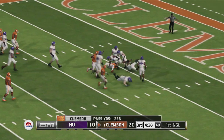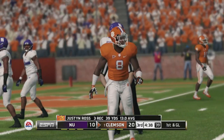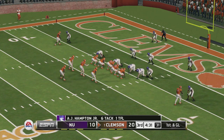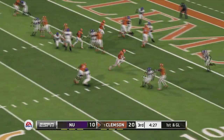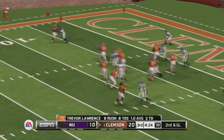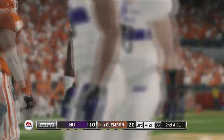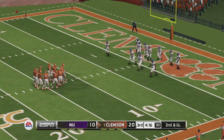Inside the 10, throws a bullet over the middle, and he tackles him hard at the 6-yard line. It's 1st down, and they'll be looking for 6 points here. He's tackled around the 4-yard line. Second and goal. And this is the ninth play of the current drive.